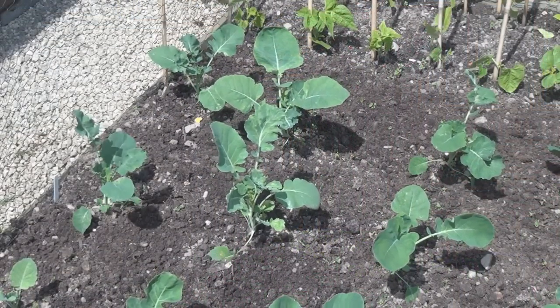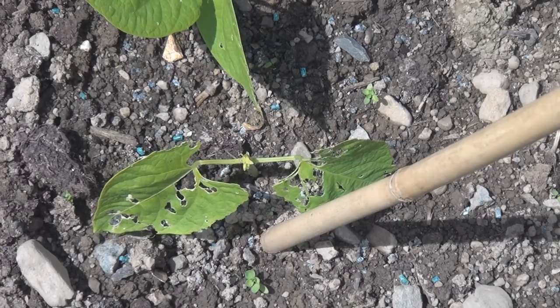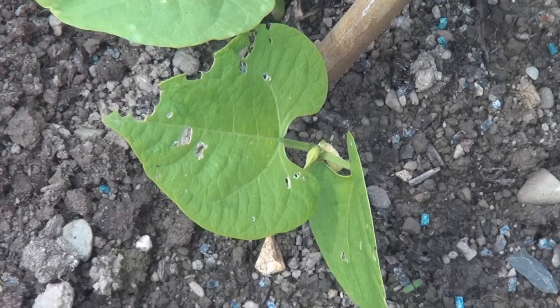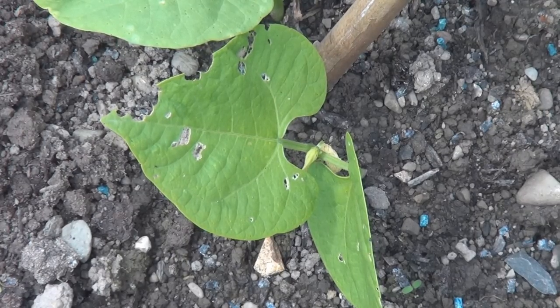By the way, my broccoli aren't doing too bad at all, are they? But I am a little concerned for my French beans. Something is eating them and it's not slugs. I think I'm going to have to Google pests and their solutions. Time for a little coffee break.